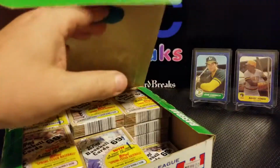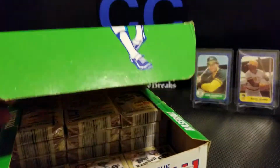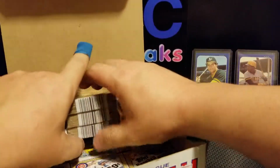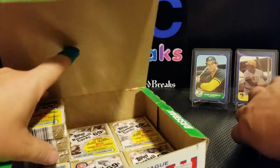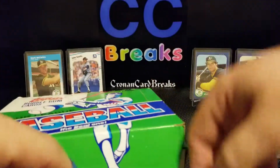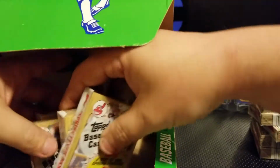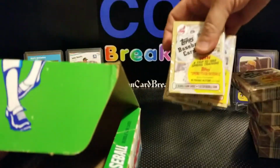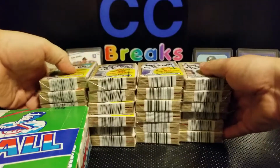1987 is by far one of my favorite vintage. We got this box for $10 at a flea market. These are cello packs, 69 cents a pack they were. We're looking for McGwire, Canseco, Bo Jackson Future Stars, which I'm really looking forward to, and a Bonds. So I'm definitely looking for one of those.